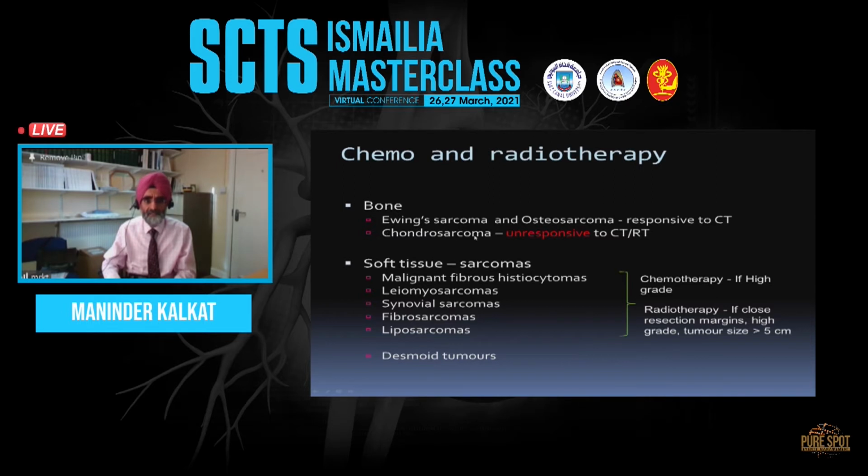So the onus is on us to resect these tumors with clear margins, because if we don't, there is little benefit. The other ones, soft tissue sarcomas and also osteosarcomas, are quite malignant. They normally metastasize by the time they come to us, and hence we don't see them very often. But if they do come, the principle remains the same: wide resection needs to be carried out.